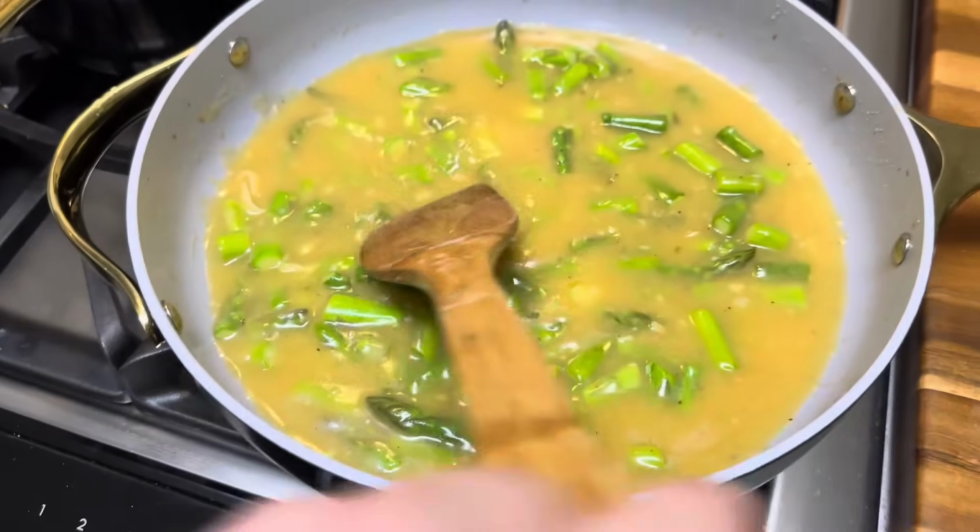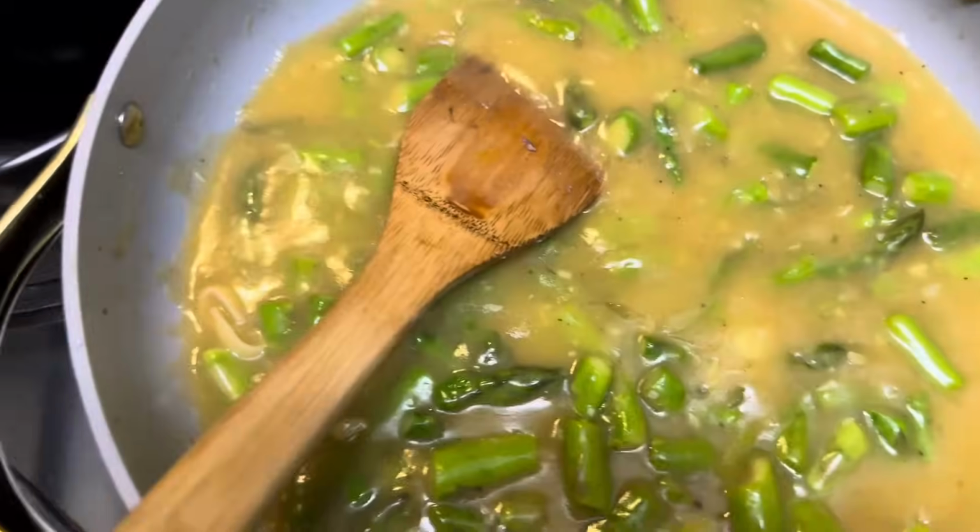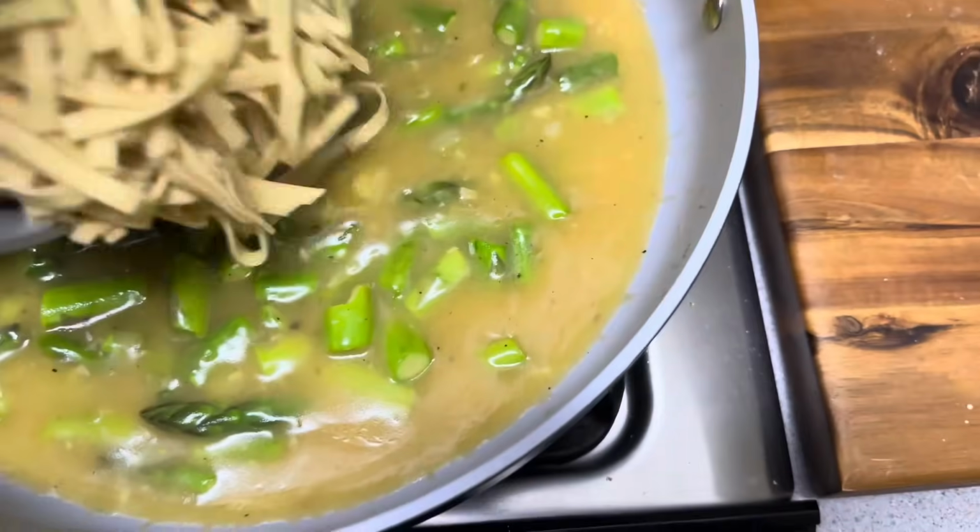I've decorated. Alright, this is the asparagus garlic butter sauce. These are the Azure soup noodles.